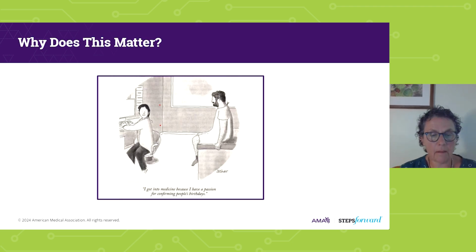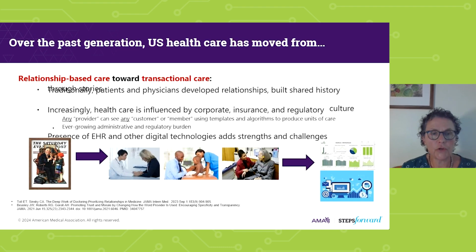So why does this even matter? Well, medicine is about people and connecting them together to help one another, not, speaking metaphorically, to confirm their dates of birth. And yet, over the past generation, United States healthcare has moved from relationship-based care towards transactional care, where traditionally patients and physicians developed relationships, built a shared history, which was highly relevant to their diagnoses and their care. But increasingly, healthcare is influenced by corporate insurance and regulatory culture, where any provider, so insulting, can see any customer or member, how disrespectful, using templates and algorithms to produce units of care, kind of like deploying rental cars under GPS.